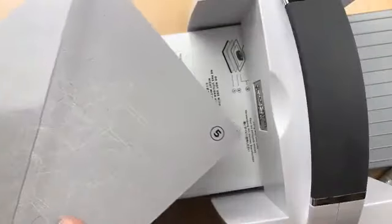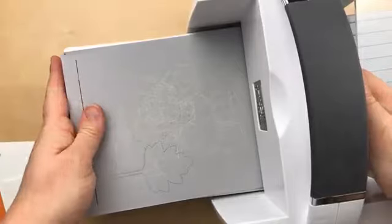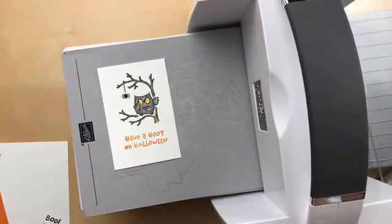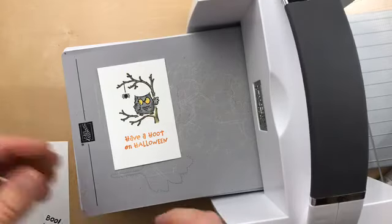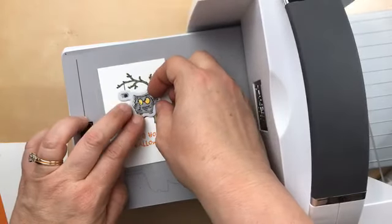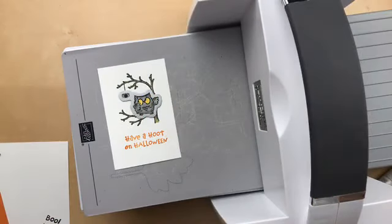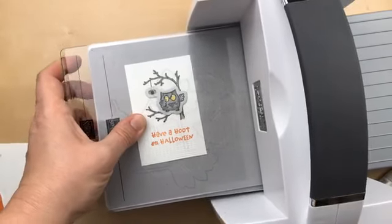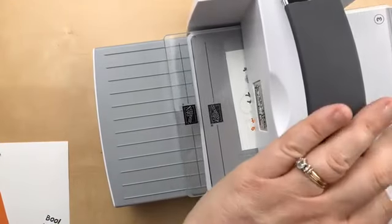It is going to need to be replaced at some point, but it's going to take lots of cuts, and the whole thing is magnetic, so it's so awesome to hold your image and your die in place without any moving around. The old magnetic platform had just little discs of magnets, and the whole thing is magnetic. So it's really easy. There's no shifting. You don't have to move anything around. And this machine is so smooth. I love it so much.